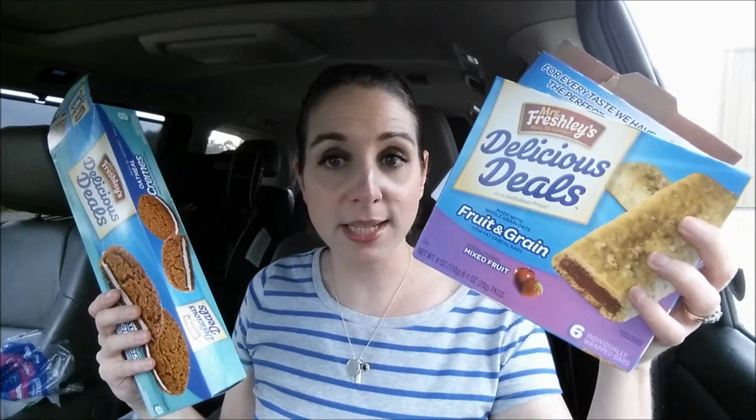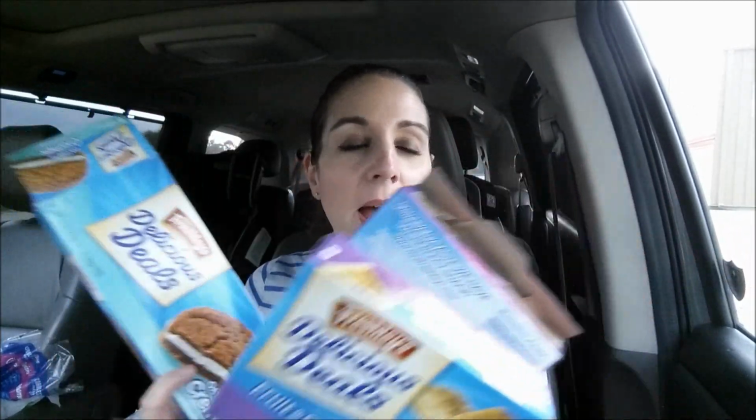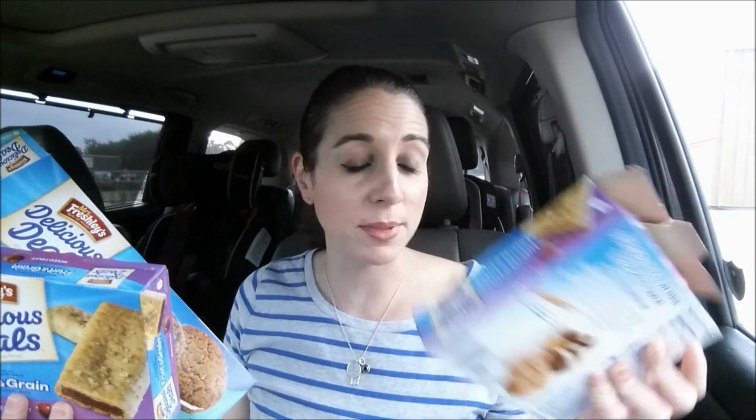Some Mrs. Freshley's deals. These are the delicious deals bars, and this is the mixed fruit kind, and this is the oatmeal cream pies. Now Trey loves these. I didn't know he liked these, but every morning when dropping him off from school, he has been eating these since I bought them. So I stocked up and got two boxes because I didn't think he would eat this at all, just like the PB&J. So he is pleasantly surprising me here lately. I'm so proud of him for getting out of his comfort zone and trying different foods.